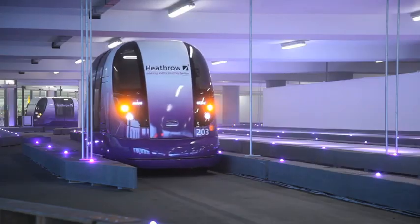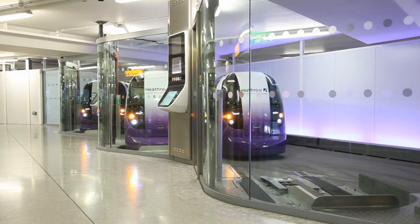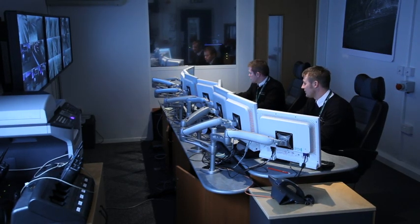It's a system of 3.8 kilometres of track. There's 21 of the vehicles. Those vehicles are electric. They run a small motor, lead acid batteries. The vehicles typically use 70% less energy than a car would. This is a world first that Heathrow is proud to be involved with.